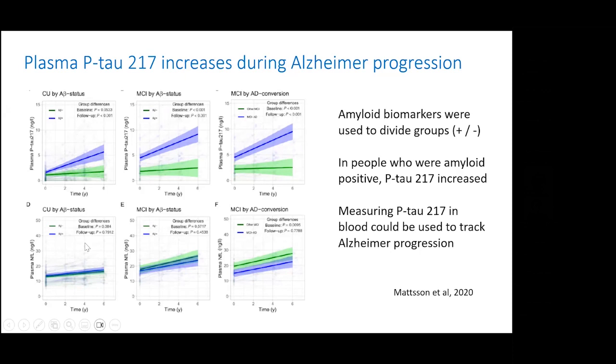This shows neurofilament light in the same cohort, so no real signal in cognitively unimpaired. If you're MCI, there's a very small signal with quite a lot of overlap. If you converted to Alzheimer's, again, a small signal with a lot of overlap, certainly 217 beat MCI.